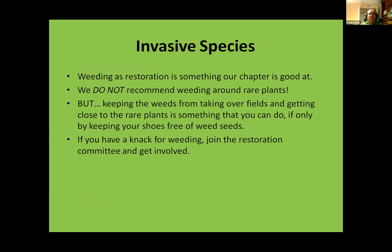Invasive species. Weeding as restoration is something our chapter is extremely good at. However, we do not recommend weeding around rare plants. That's something you have to know what you're doing about. However, keeping weeds from taking over fields that happen to have rare plants in them is something you can do, because the weeds usually come in invasion waves starting at the edge of the park.